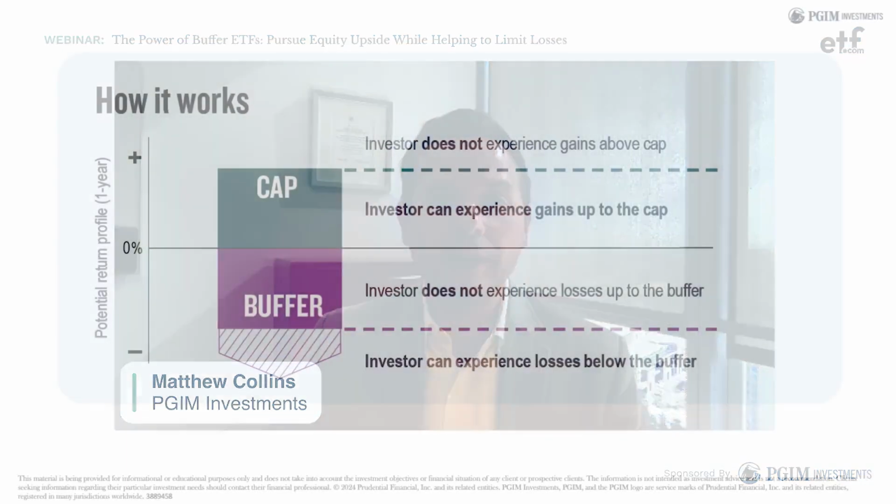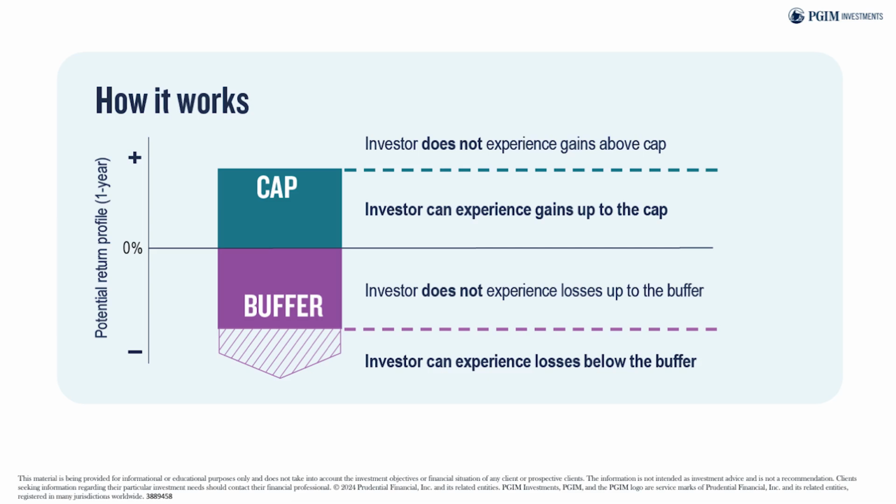So I guess the 101 on defined outcome ETFs is they give you S&P 500 exposure, but from a 1-year outcome, so from day 1 to day 365, they protect against a certain amount of losses. So if we advertise downside protection of 12%, if the market is down 12% or less, you don't have losses in these products over that full year.